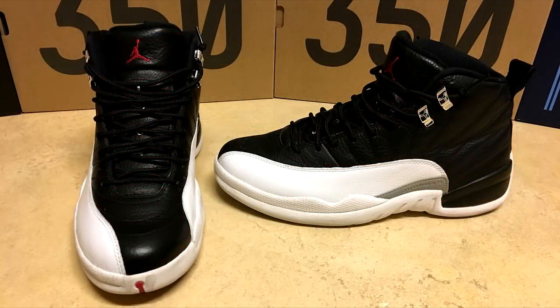And finally, we have the Playoff 12s. These actually came out in 2012. I prefer these to the Taxis, which are basically the flipped version of these. I guess because this way they have way more black than white, where the Taxis would have way more white, but I prefer it this way. So that's it for the 12s.